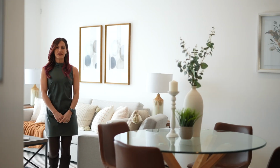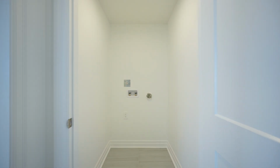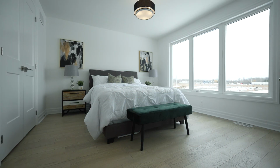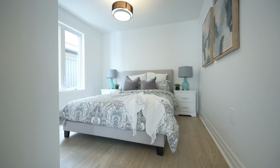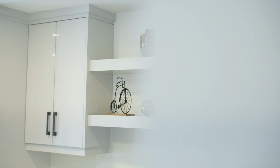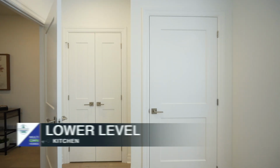With private level living, these multi-gen homes come with a full kitchen, laundry, living and dining space on every level. And yes, of course, bedrooms on every level as well. This has it all. These homes are intimate yet integrated perfectly.